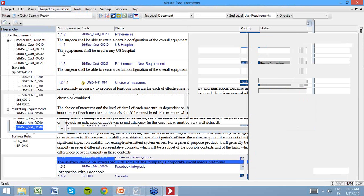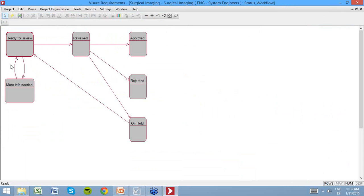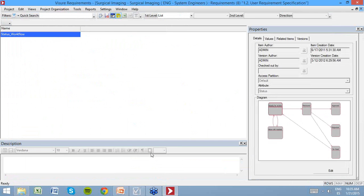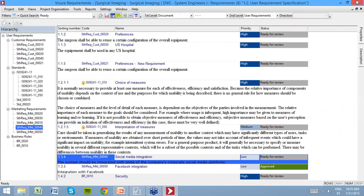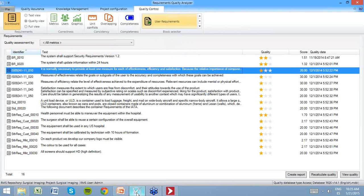So workflows are basically different or customizable, and we can define the different statuses a requirement can be in and the transitions between them. Perfect. So once we have approved or reviewed the different requirements in our spec, one of the things we would like to do, and most likely before approving the requirement, is checking the quality of those requirements. One of the things we mentioned is that we need to find out as soon as possible in the process the quality of the requirements.